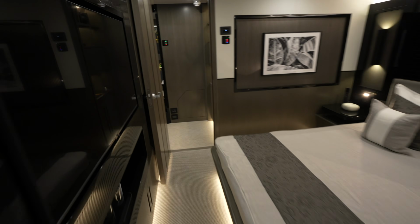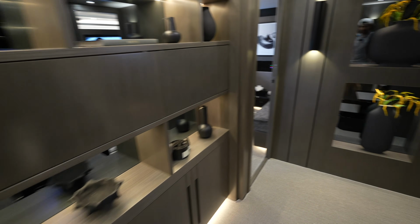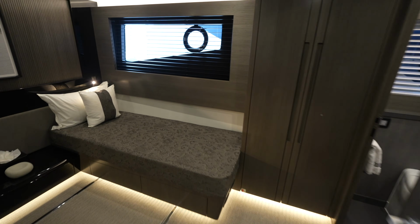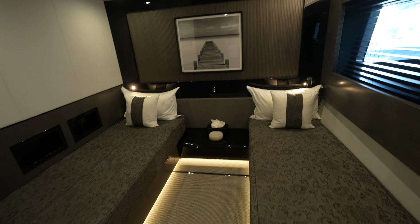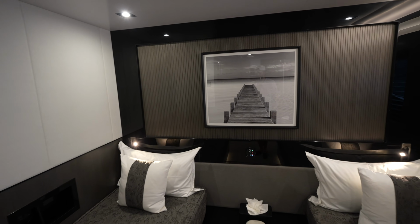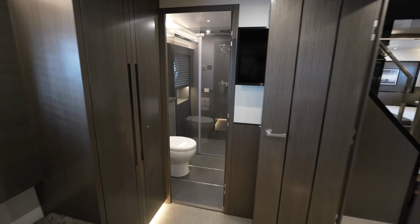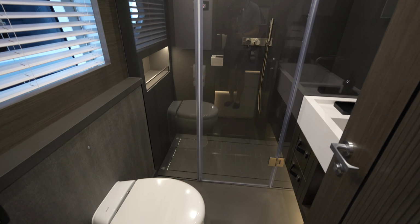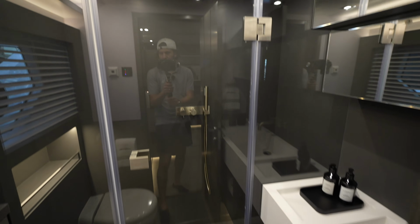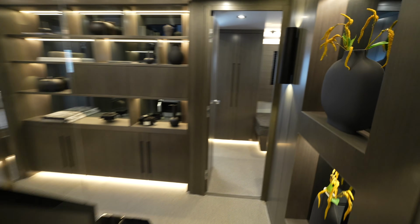So these two VIP cabins, absolutely splendid. Fingerprints and any going out, take your hand off the rail. In every single space you look, there's some type of nice design element. And here are the two smaller cabins. And there is a track in the floor, so these can be pushed together. But even the smallest cabin, you still have the rainfall shower.